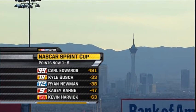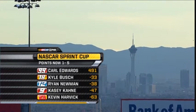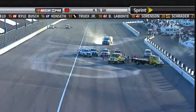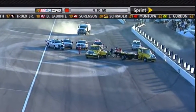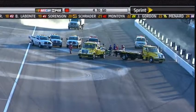Kyle Busch coming in, and after week 1, of course, Daytona 500 winner Ryan Newman. Well, we talked about 2008 being kind of like a year of surprises, and I think so far it hasn't let us down with Ryan Newman winning at Daytona. Carl coming back there like he did at California. And again, if he can win 2 in a row, I mean, that would be so impressive.